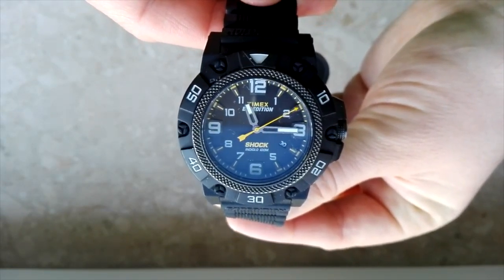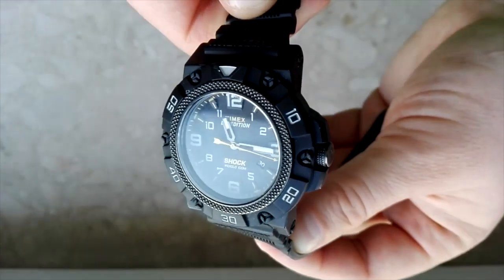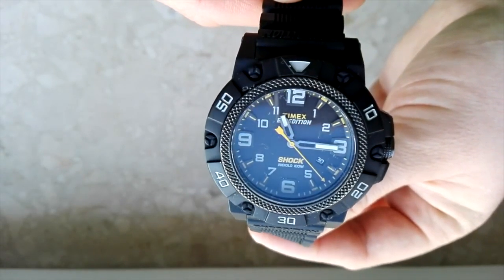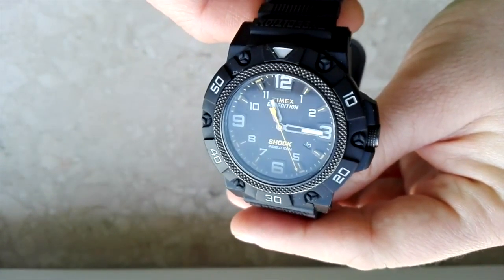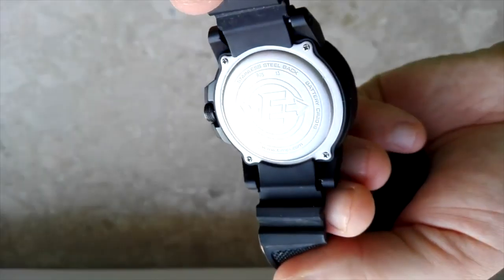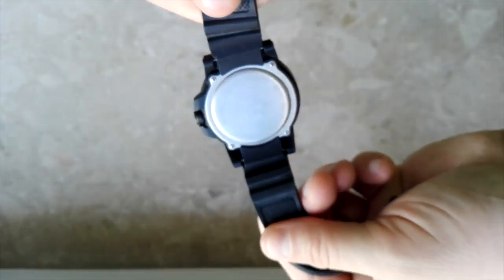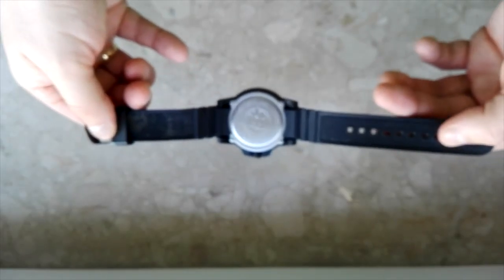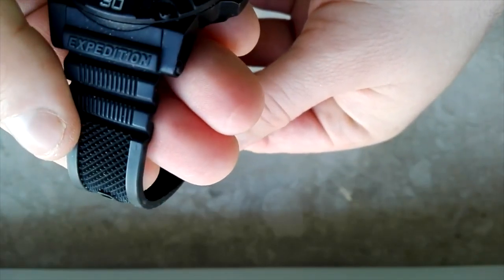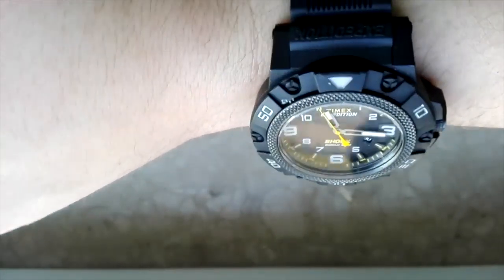Next, we have up the Timex Expedition. So this one is the model number, it's called the Field Shock, TW4B01001000, right? It's also 100 meters water resistant, and of course, it's a quartz, looks like a damn tank. You know, my mom, for Christmas about a year ago, got me a pretty big G-Shock and it looked very, very similar to that. Not my cup of tea, I would never rock it, but, you know, you can probably go swimming, you can take it around, you can beat it up, you can get in a fight, you know, these two watches are tough boys.